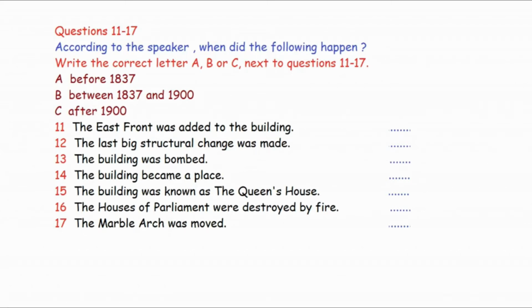The last major changes to the structure were made by King George V, who, in 1913, had the east front redesigned as a backdrop to the large memorial to Queen Victoria, which had just been placed outside the palace gates. Since then, only minor changes have been made. I should point out, though, that the palace was bombed 7 times during the Second World War, most seriously in 1940, when the palace's chapel was destroyed.